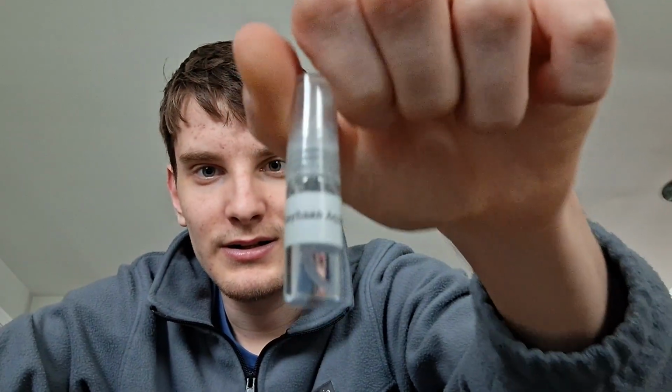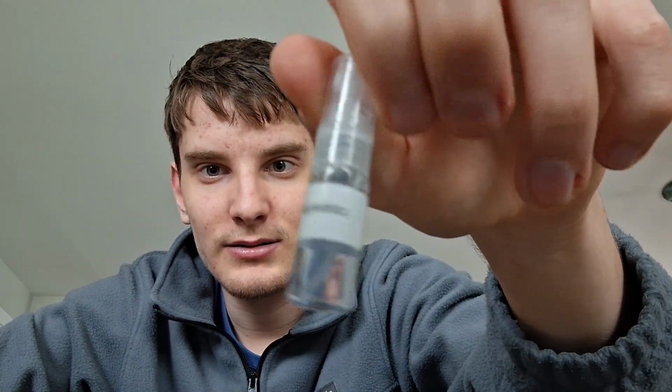So anyway, let's go and review these two. I already showed you guys Atlantis, and the other one that we picked up is Rayhan Aquatica. I've never smelled Virgin Island Water. I've never even had a coconut fragrance in my collection.